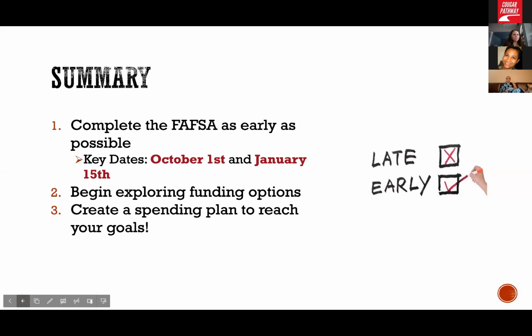So in summary, and I know we've gone over a lot of information and I see there's a lot of great questions in the chat, and we're going to get to those in just a second. But in summary, and we're going to say it again, complete the FAFSA as early as possible. The key dates are October the 1st and January the 15th. Begin exploring your funding options now and create a spending plan to reach your goals.